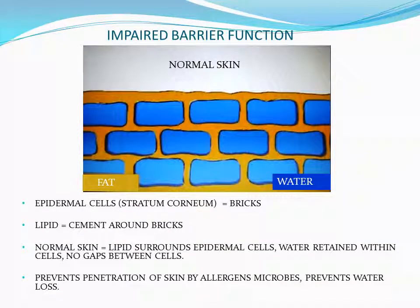Okay. So, these would be your corneocytes. These would be your corneocytes here, and that would be the equivalent of the bricks in a brick wall. In between the corneocytes is a lipid layer, which would be equivalent to the cement of a brick wall. And in the normal stratum corneum, the corneocytes are well encapsulated by a lipid layer, and they are tightly compacted. And this is what provides a barrier to prevent penetration of the epidermis, as well as prevent water loss from the skin.